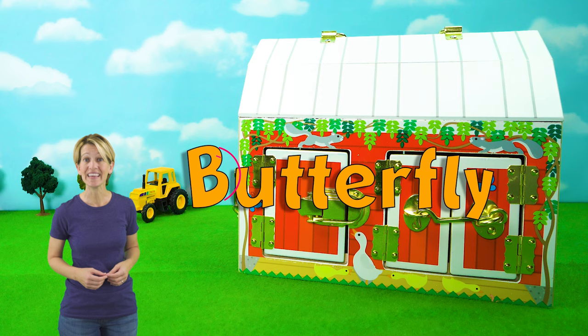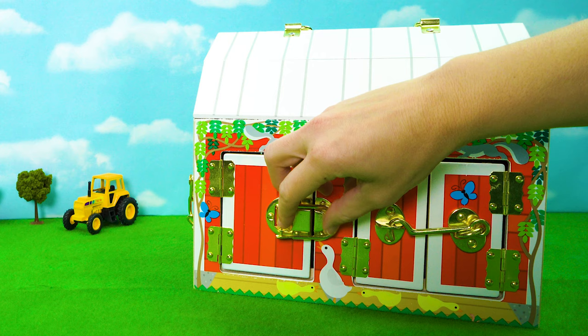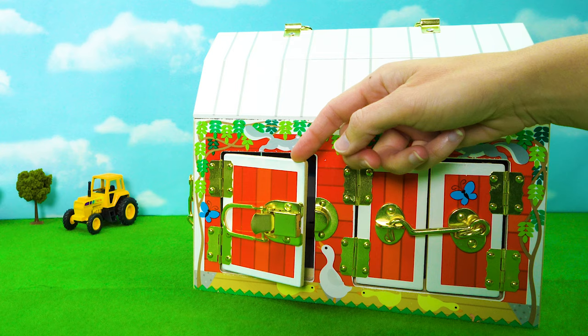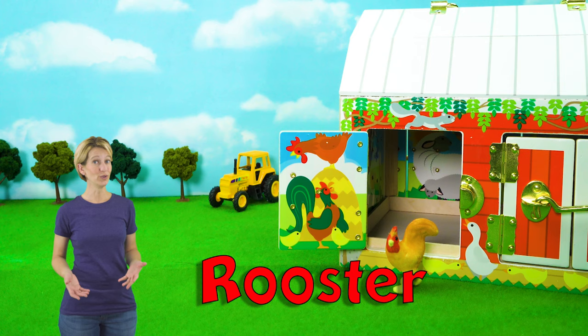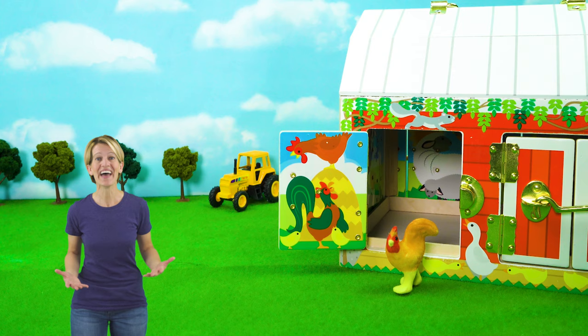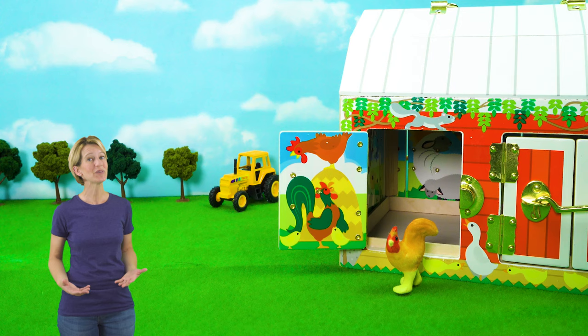Hey, do you want to see who's behind the door? Yeah! It's a rooster! Do you know what sound a rooster makes? Yeah! They go cock-a-doodle-doo! And some people, mostly farmers, use roosters as an alarm clock so they know it's time to get up and get ready for the day.